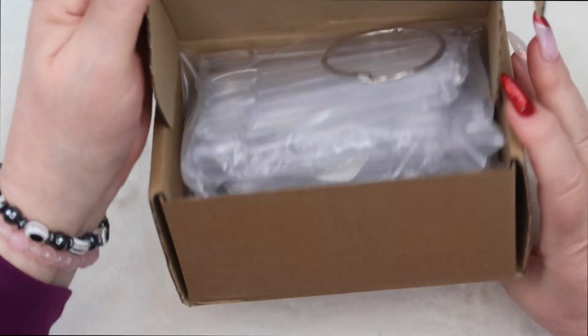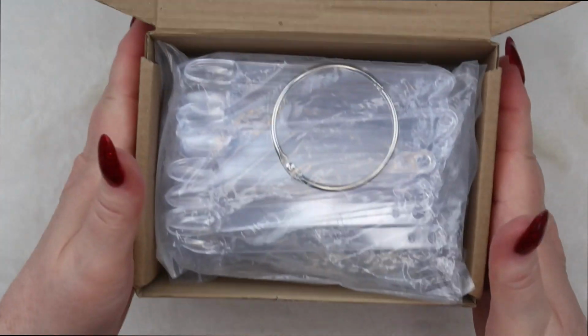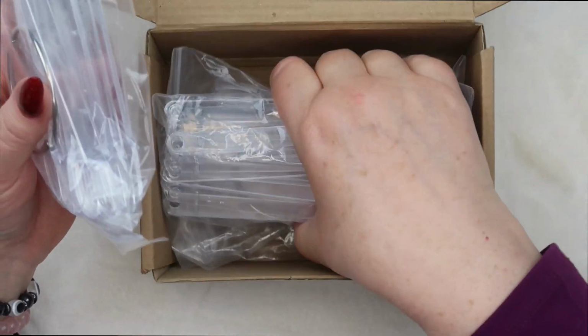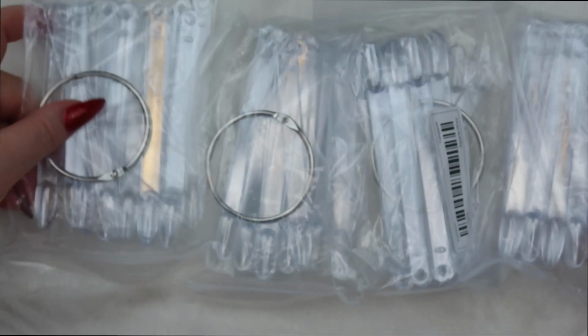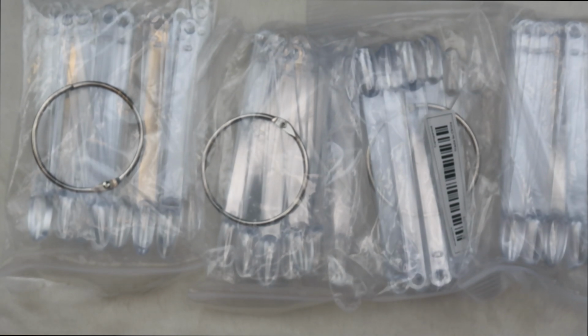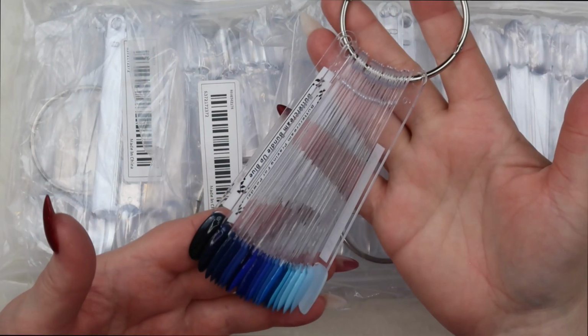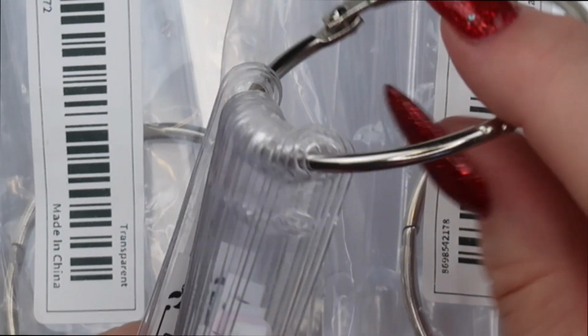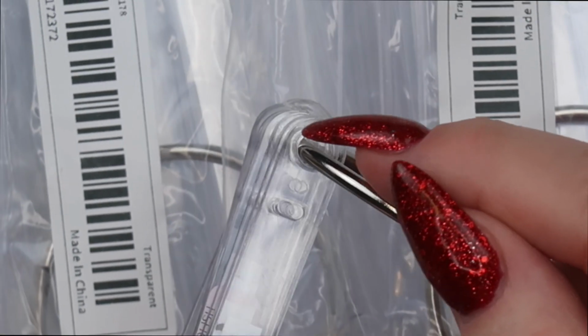Swatch sticks. Okay, I'm really picky with my swatch sticks. They all have to be the exact same, so I stocked up on all my swatch sticks. There's 100 to a package that comes with the metal rings, and I like these ones in particular because of the rounded edge or the rounded top, and these are oval shaped. And I've inspected them and they are all in good condition, like there's no defective ones, so I'm well stocked up for a while now.